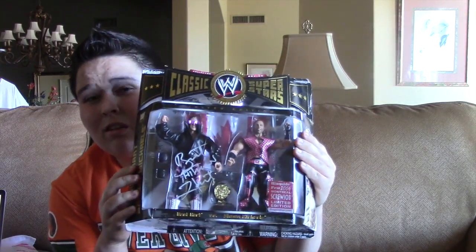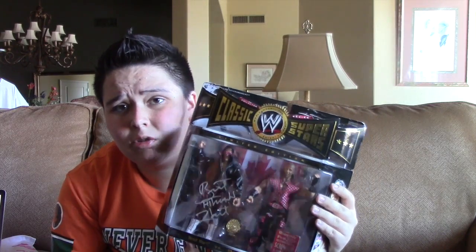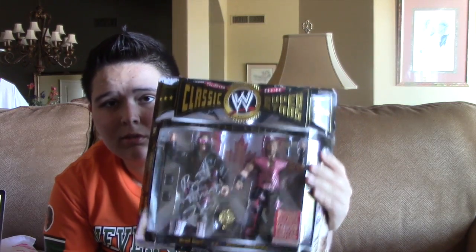In the same collection, there are 2-packs. As you see here, not only is this a 2-pack, but this is also an exclusive. In these Classic Figures, they do sell exclusive Ringside exclusives. This one is a 2-pack, and it is also the Ringside Collectibles exclusive Montreal Screwjob. And as you see, this one is signed by Bret Hart, and I will be getting it signed by Shawn Michaels this WrestleMania.